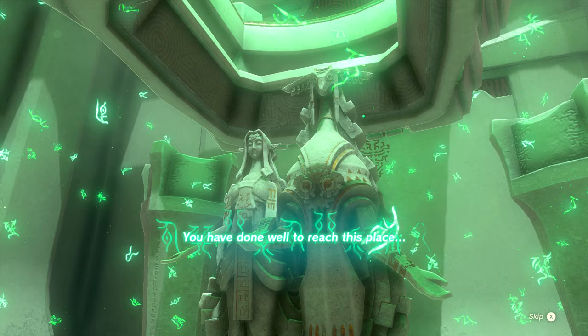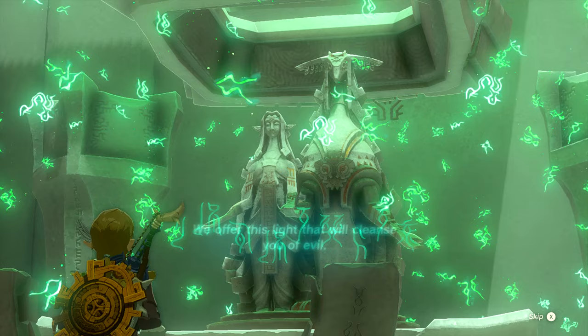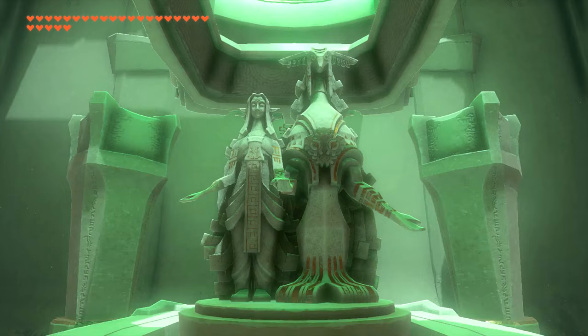Easy peasy. I do want to explore this room that the shrine is actually in, see if there's anything worthwhile in here, because in Breath of the Wild, this is where you'd go to get almost the final outfit of the game, basically. This is where you'd go to get a very specific outfit. And I'm wondering if it's just here in Tears of the Kingdom, or maybe I'll have to come back here at some point. And if I have to come back here, so be it.